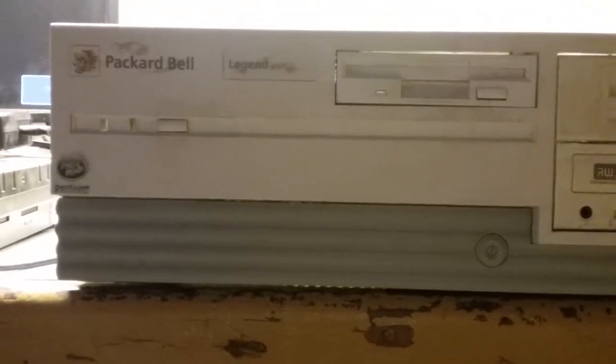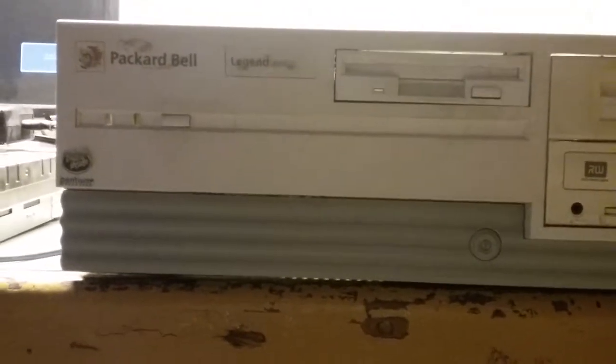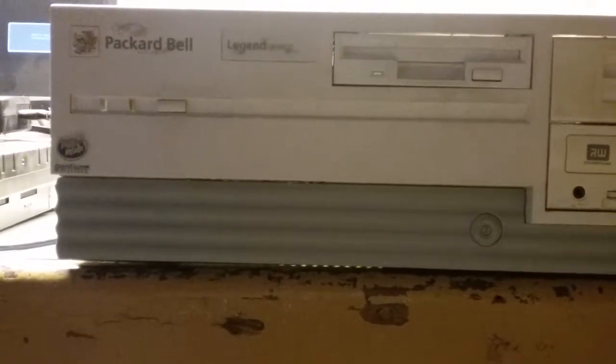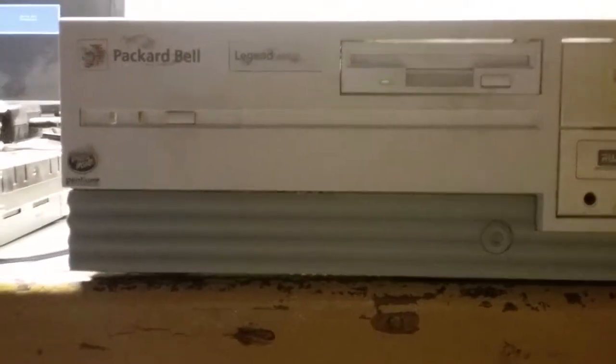How I would like to think about it is, you're doing a house renovation down to the studs. So in my case, I think I'll just keep calling it a Legend 410 CD.